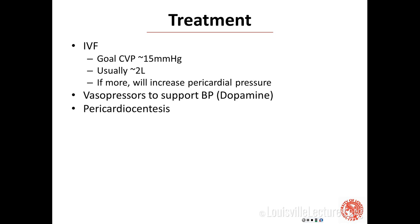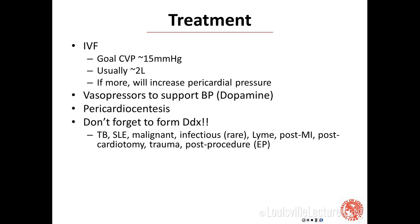But again, if you have a high suspicion that this is like a free wall rupture, or for some reason you think it's a trauma patient, this can be life-saving. But again, when you have a pericardial effusion and you're thinking about treating them, don't just get excited like, woo, they're going to come in and stick a needle in the chest. You got to be thinking about why they have this.